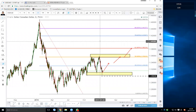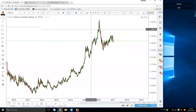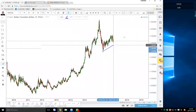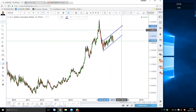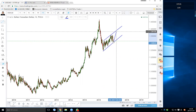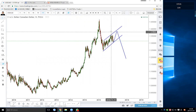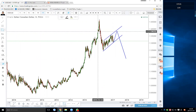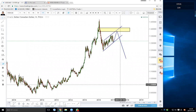Can you zoom out and look at the weekly? You mean Dollar Canada? Okay, the weekly is here. Yeah, it's still in the uptrend move. You don't know whether it will end. So it's possible to go up again and then come back. Before it crashes, it goes up again to 1.38, and that is a level to focus on to short.